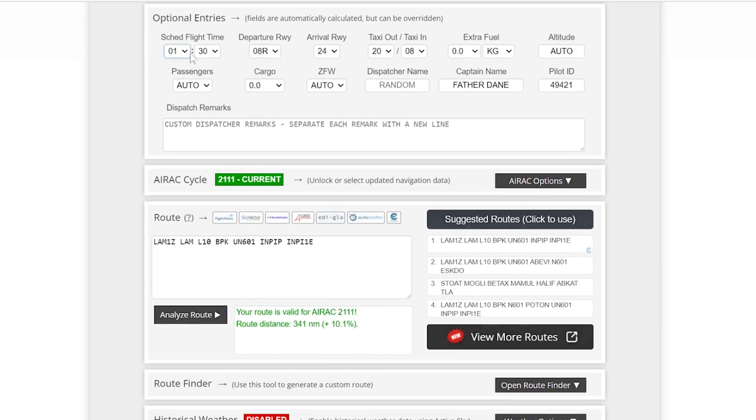Flight time is 1 hour and 30 minutes. Departure is on runway 8 right, as we thought. Arrival is on 24. I'm going to force in 340 for the flight level. Passengers are full. Cargo is 1 ton. So we've got 1 ton of champagne, caviar, and haggis.